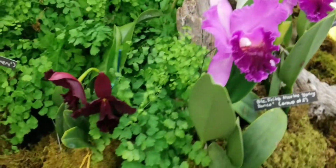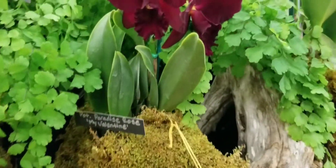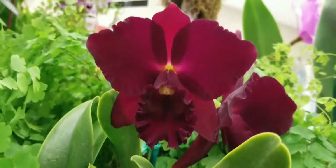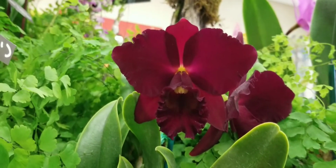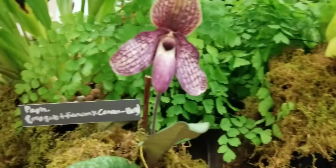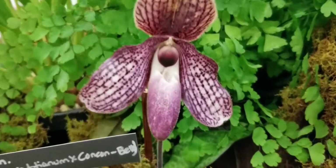Now here we have a little somebody, Paradise Rose, my Valentine. And my Valentine is very dramatic, dark burgundy color. Ooh, little Paffy. Oh, this one is cool as well.